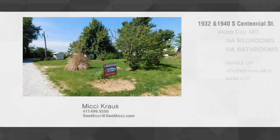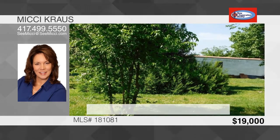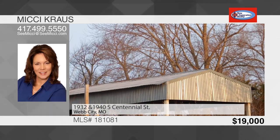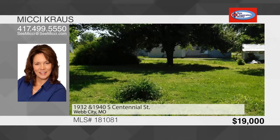Don't miss your opportunity to own this fantastic double lot in Webb City. It features two septics, water hookup, and electric at the pole. There were previously two mobile homes on the site. This would be a wonderful location to build a workshop, pending approval. Bring in a mobile home to live in or two for the gang.